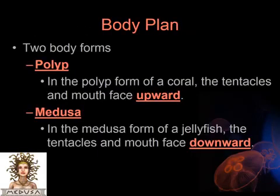So cnidarians have 2 basic body forms, the polyp and the medusa. The polyp form is typically sessile. Those are the ones that are attached at the base, and their tentacles and mouth face upward. The medusa is, for example, if you envision a jellyfish, that's the medusa body form, where their tentacles and mouth face downward. And yes, that is where Medusa, the mythical creature, got her name from, because that term refers to all these tentacles coming out of a central area.